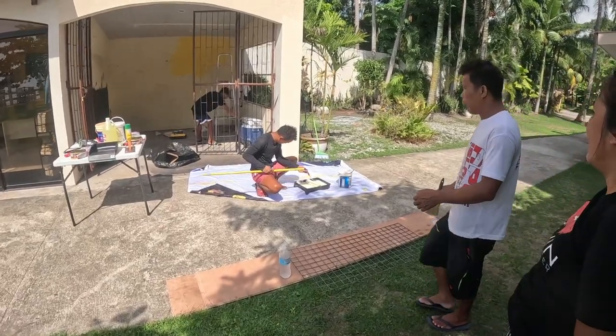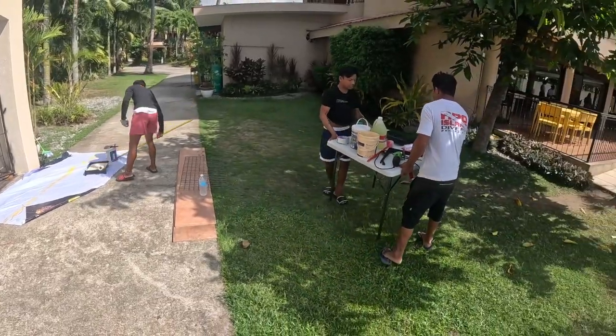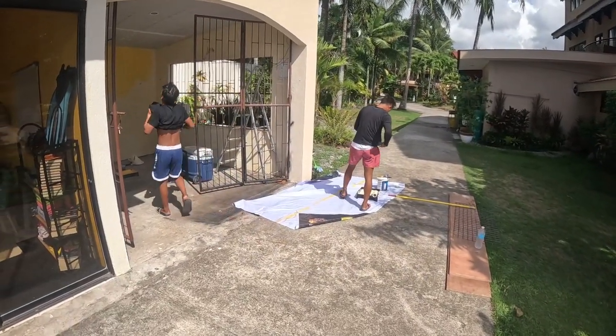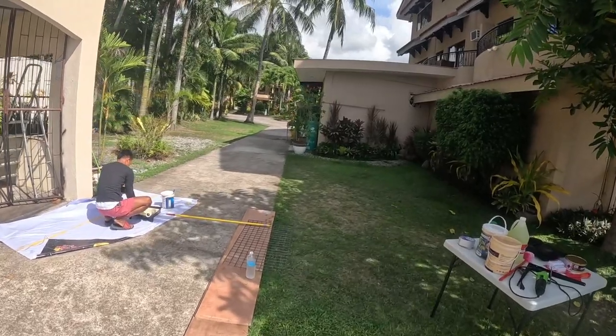We just got a broomstick for the paint roller. If the Filipinos complain about the heat, you know there's a problem. It's hot. I complain when it's like 82.